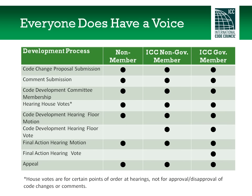In the ICC code development process, everyone does indeed have a voice. As you can see, interested parties do not even need to be ICC members to participate in most code development elements. In fact, non-members may even join the Code Development Committee and cast important votes on that committee at the code development hearings. Non-members may offer testimony and even make motions from the floor at both the code development hearing and the final action hearing. And of course, the appeals mechanism is open to all as well.